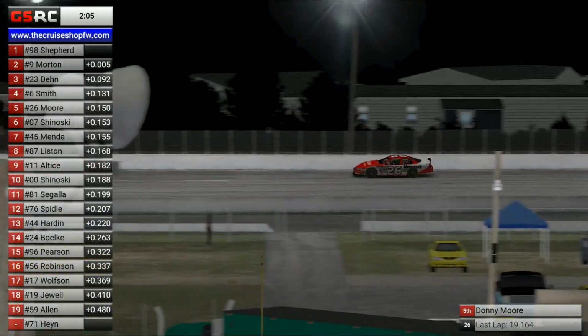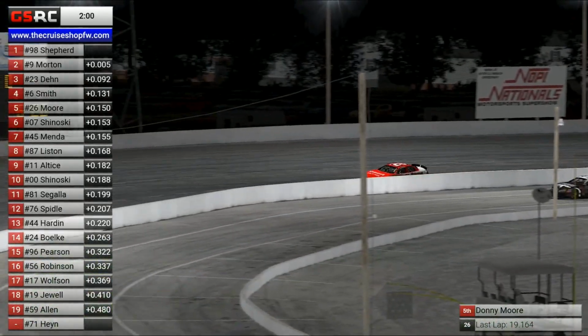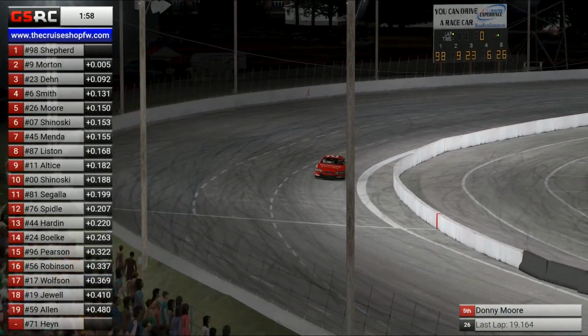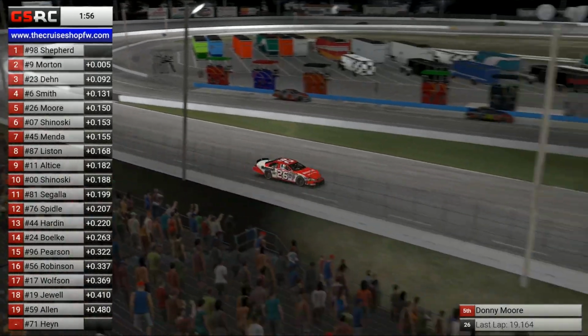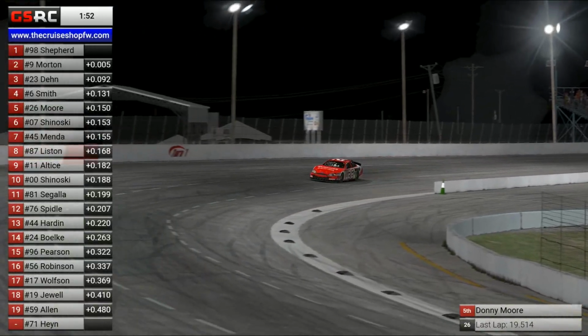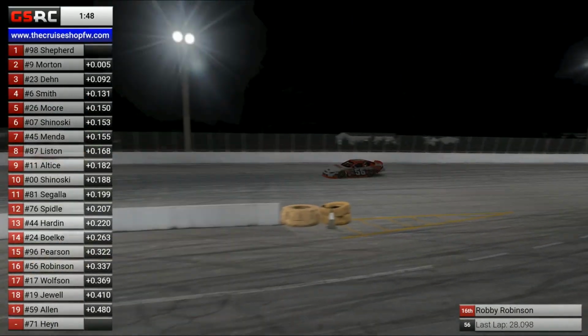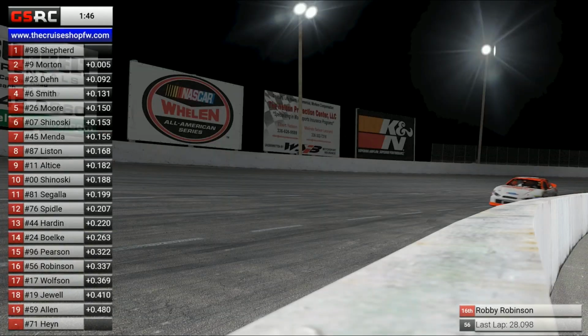So just hitting about the 2-minute warning here for practice. J.R. Shepard is going to be your top driver, Brian Dean with a very strong run in P3 right now. How much do you think you can take from these practice times and really carry it over into the race, Jeff?